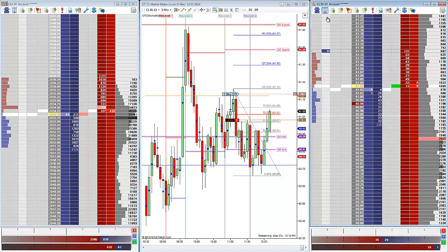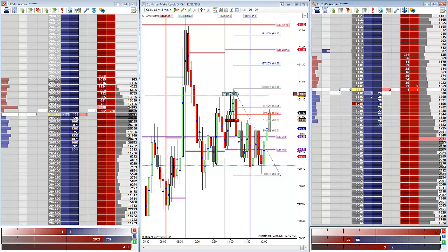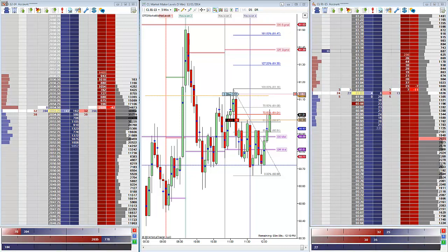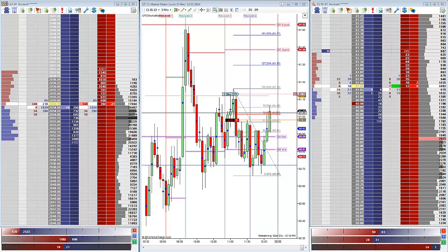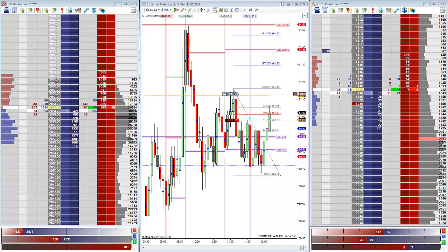$100 hit the offer up there at 04. See if we can end up closing below the 01 level. See if we could close below this 01.70. We hit the 78.6. We got to get through 01 now.